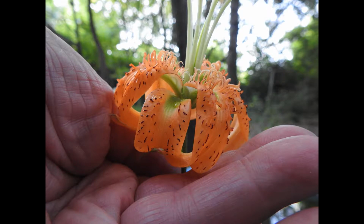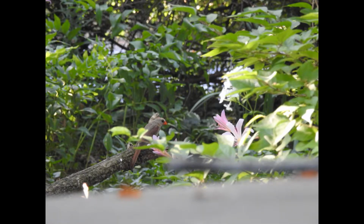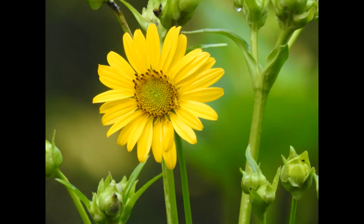Here's something like a Turk's cap, but look how extreme it is. Everybody can go see these at the Fayetteville Square. Looks like a tube of tubes. Very pretty. And that little bird is probably some kind of cardinal that hasn't developed all his colors yet. It looks like a young cardinal in my yard.